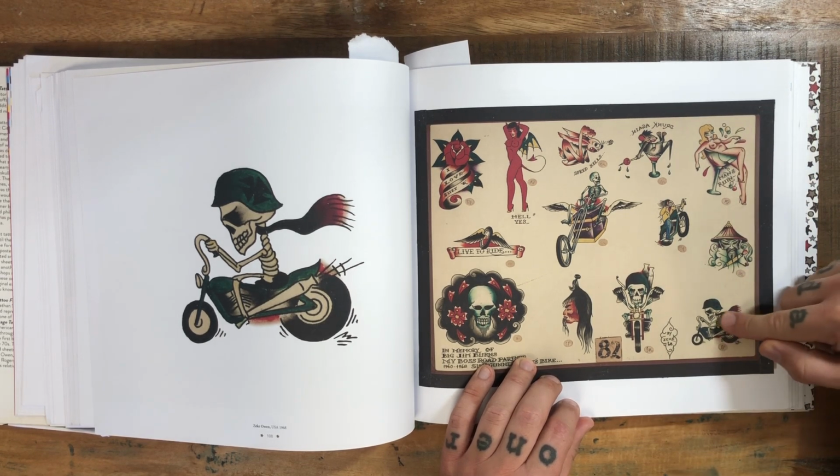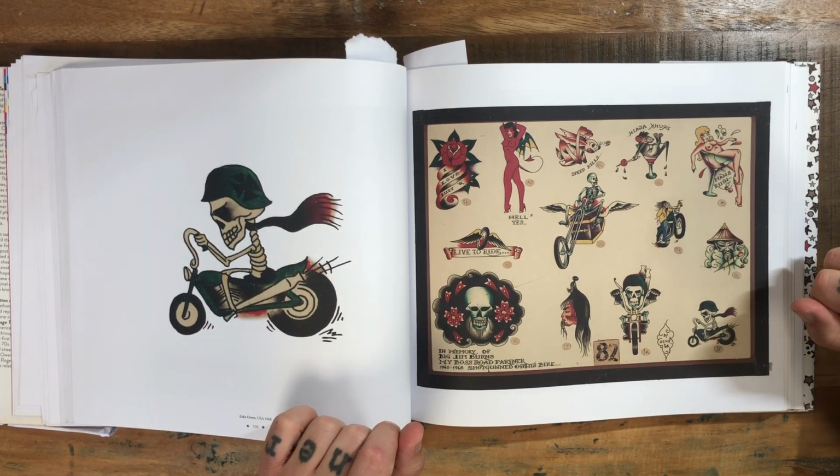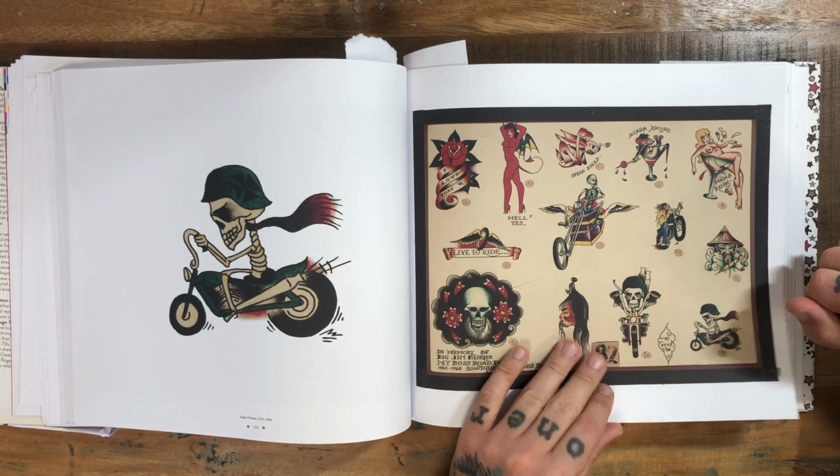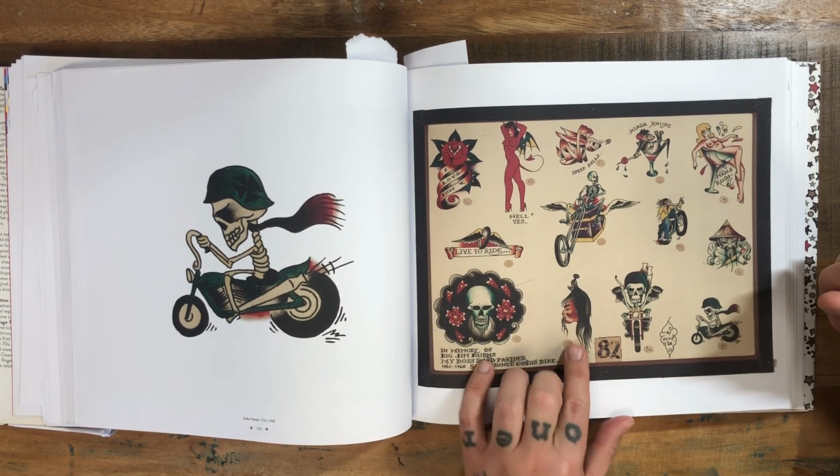I really like this oversized bobblehead biker with the scarf. It's kind of cool. Shrunken head.